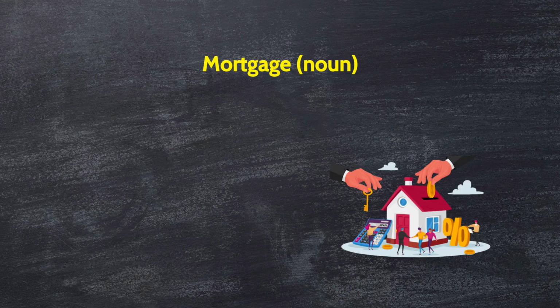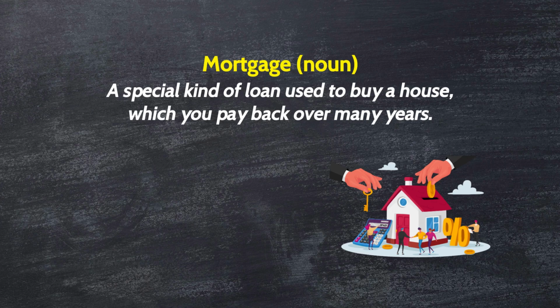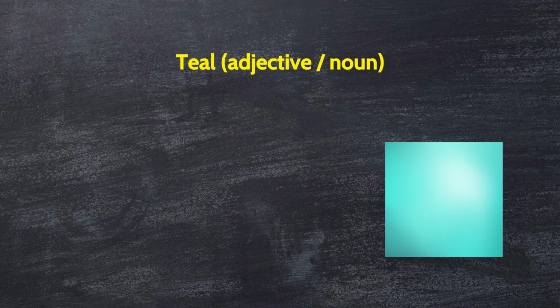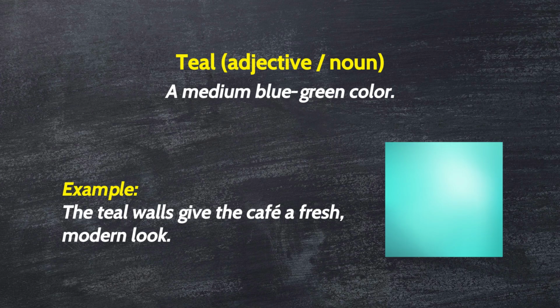Mortgage: a special kind of loan used to buy a house which you pay back over many years. Example: she applied for a mortgage to buy her home. Teal: a medium blue-green color. Example: the teal walls give the cafe a fresh, modern look.